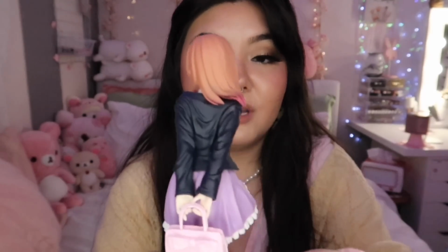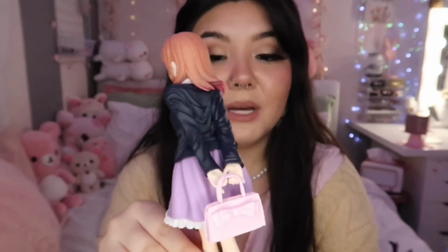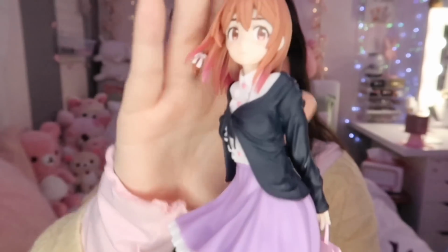I was so excited when I found this on Mercari because the only other place I saw it was for pre-order on Tokyo Otaku Mode, and I was like, I don't want to wait, so I'm glad I found it on Mercari. It was a little bit pricier off there, but it's fine because I didn't pay a lot for it because this is a prize figure, but I really wanted this one of her because her outfit is to die for.